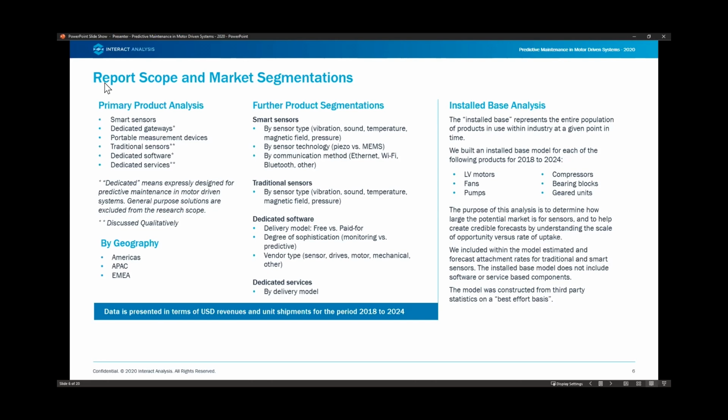I'll go in and define each of these in the next slide, but the one that I want to point out, because it features so heavily in this presentation, is smart sensors. The way I define smart sensors is wireless sensors that can be attached to motors that provide you some level of data on the health of your asset. The main differentiator between smart sensors and traditional sensors is their wireless capability and the fact that they have an ability to do some level of computation on the device itself.